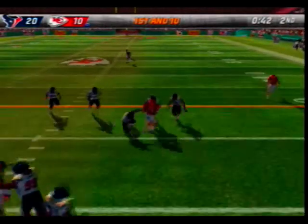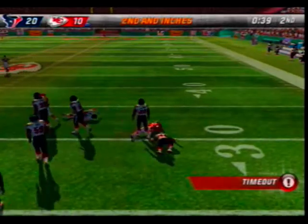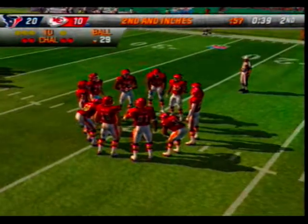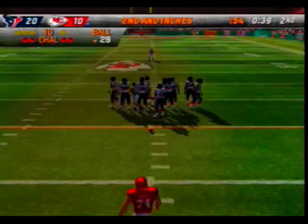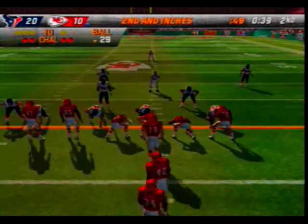With the throw, he hits his receiver. Wilson is there for the tackle at the 29-yard line. I like the quick decision by the quarterback. The defense didn't have time to react. Picked up 10 yards. Ball on their own 29. Ball on the 29-yard line.